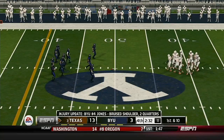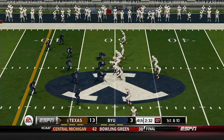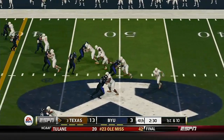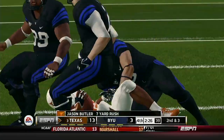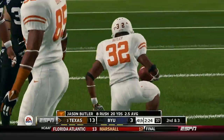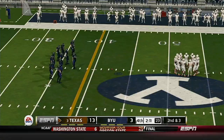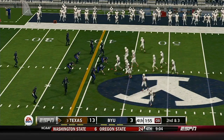Both teams are well aware that a score on this drive is going to create an almost insurmountable lead. This defense has really got to step it up and make a stop. And he's taken down right around the 42-yard line. Butler gains 8 yards on that play. That'll bring up second and three. They need about 3 yards to get the first here on second down.